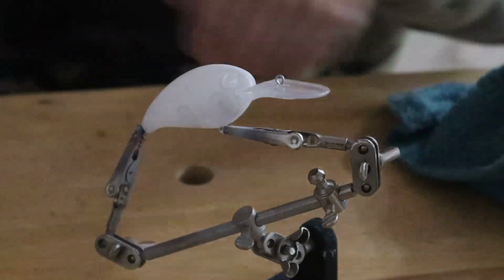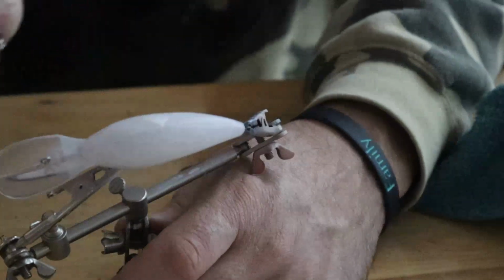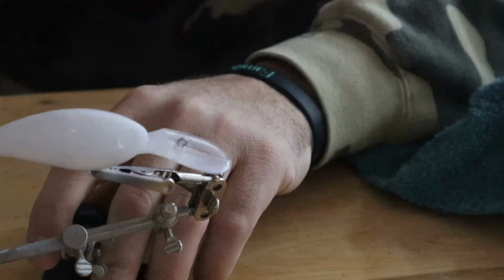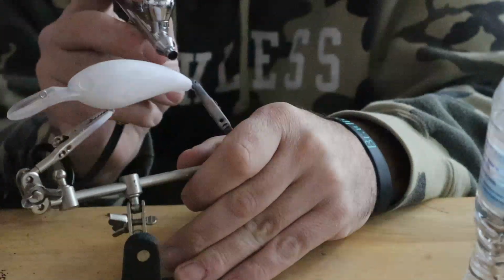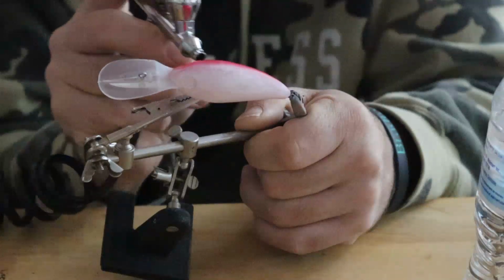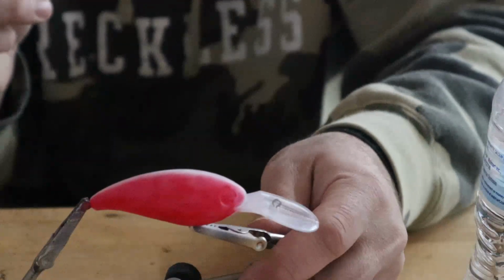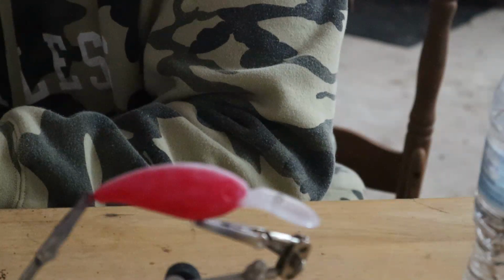Alright, I'm going to put another coat of this white on there now. Okay, this is pretty cool. I think I'm finally getting the hang of how to use this gun without it going crazy.